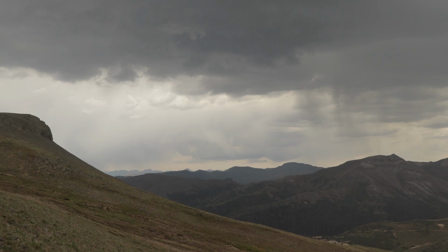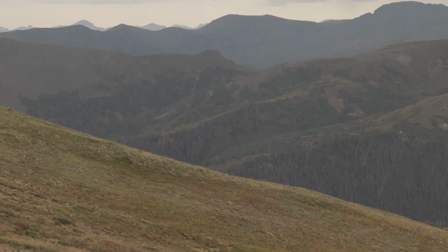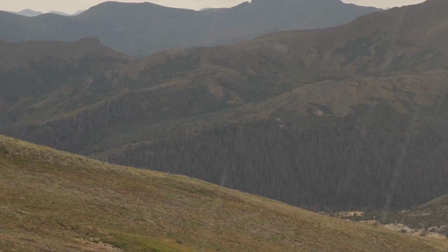Well, it is snowing outside. Beautiful. Technically it's graupel, which is like a snow pellet, but it's pretty cool. Actually feels really good. I was getting kind of hot.